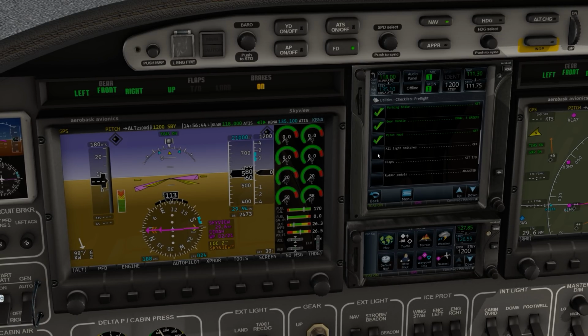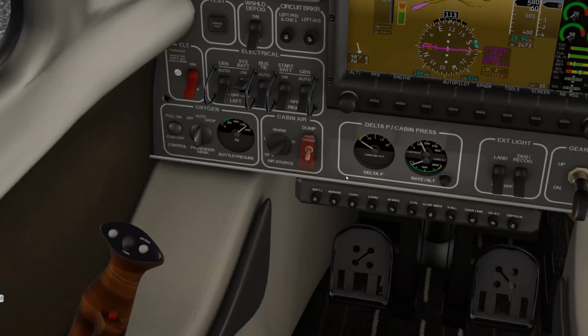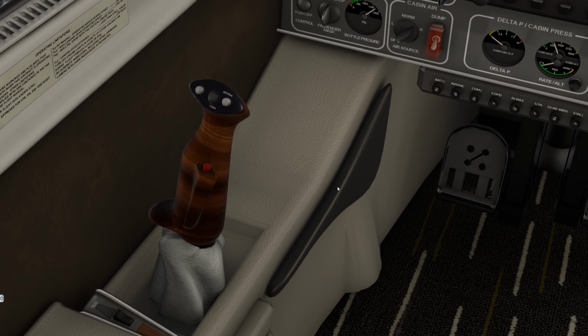All light switches are off, except for the beacon. Flaps will set the takeoff now. So get those guys going. There's takeoff right there. That's good. Rudder pedals are good. Flight controls, they are free and correct.